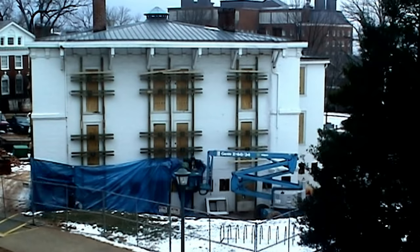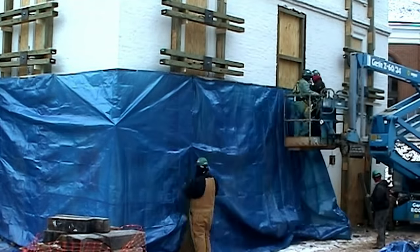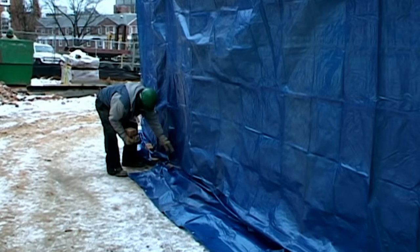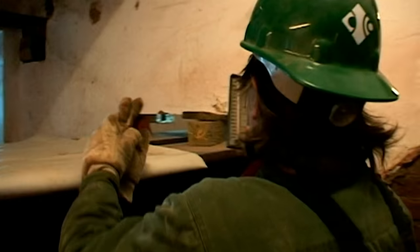They must keep the hall warm, but it's full of holes. The only solution is to wrap it up with a makeshift blanket and seal all the openings. Who locked the door? They light 6 super hot heaters to raise the temperature indoors. Right now it's about 85 degrees. You can see how hot it got by the way the thermometer melted.